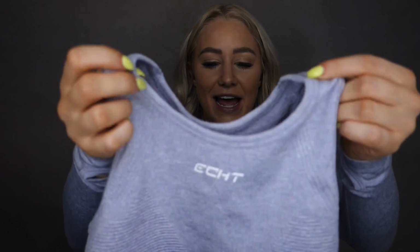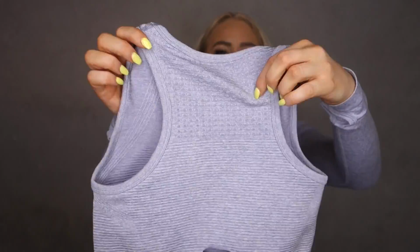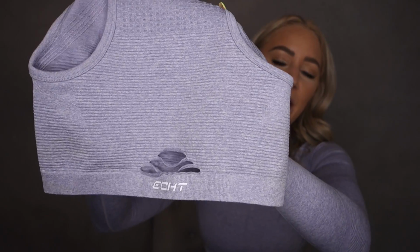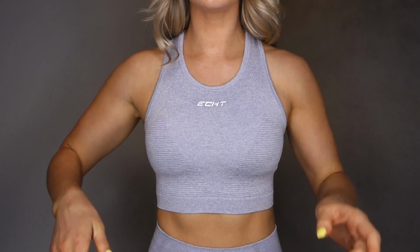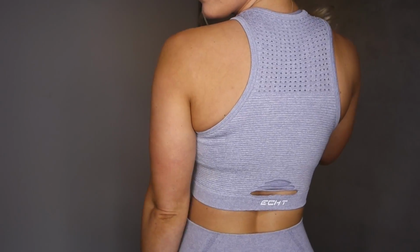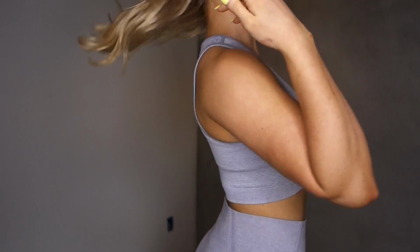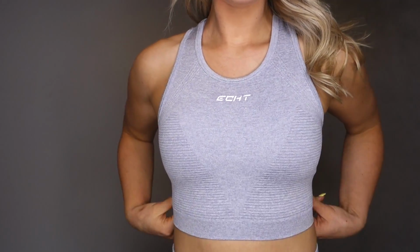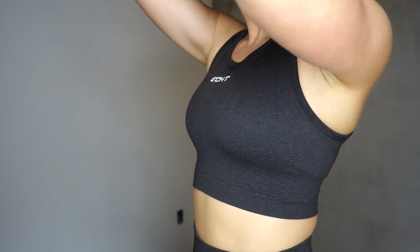So it has the ECHT logo on the front top, and then it also has it on the middle bottom of the back. Again, these have really nice ribbed details and perforation details for breathability. And it also on the back has a little 3-stripe cutout, which is kind of fun. So this is definitely a unique top. I love the way that they do their little contour seams and rib details. I'm all about those details.